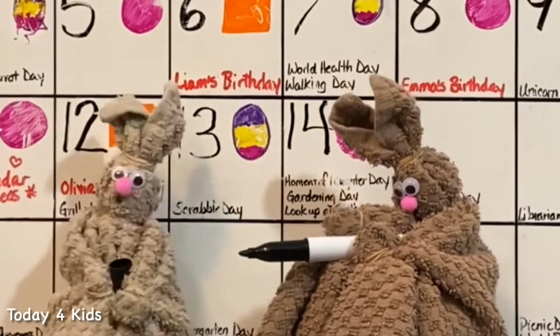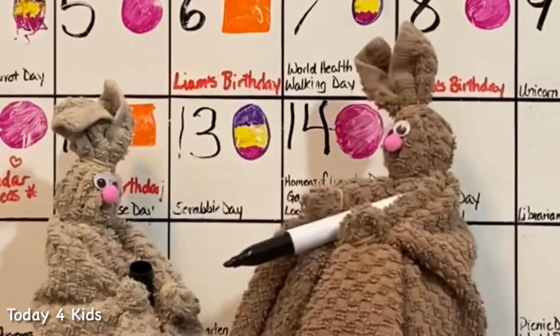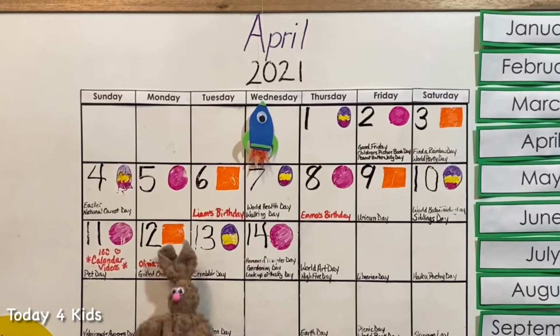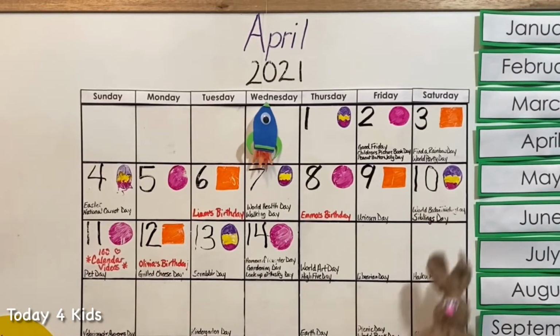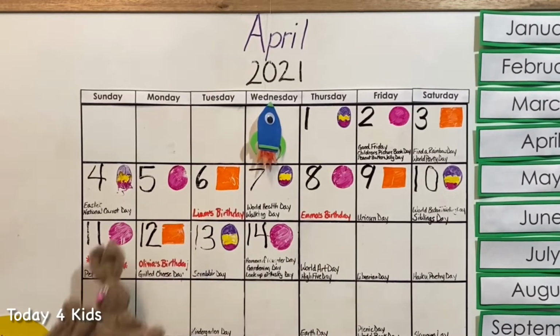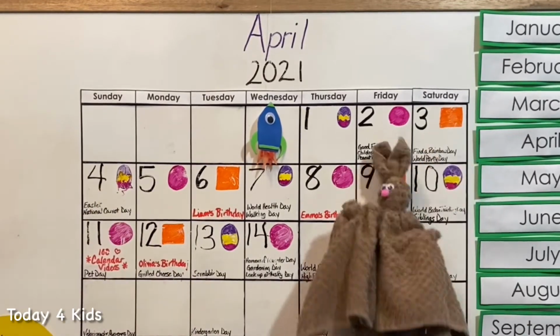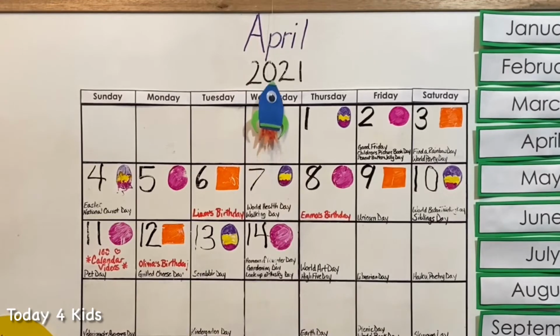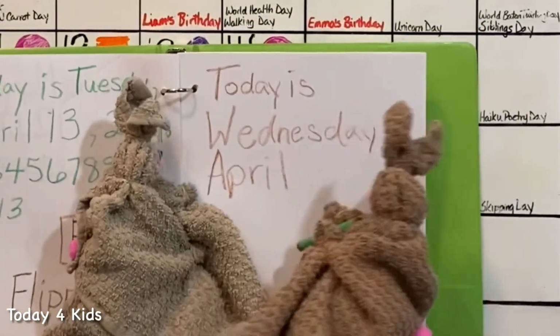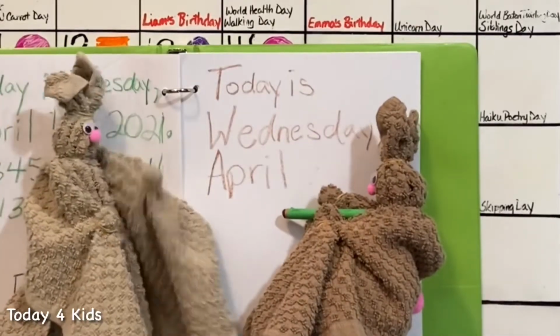Good job, Flippy. Now let's count backwards. Oh, yay! 14, 13, 12, 11, 10, 9, 8, 7, 6, 5, 4, 3, 2, 1, blast off! Oh, good teamwork.